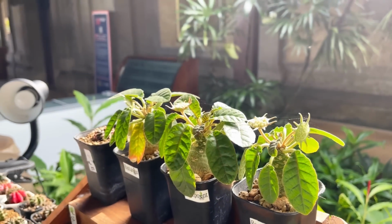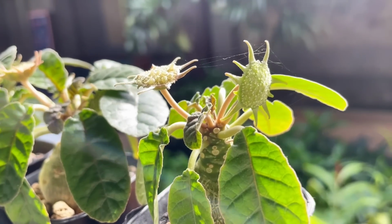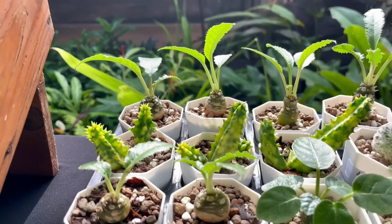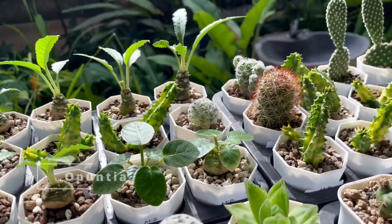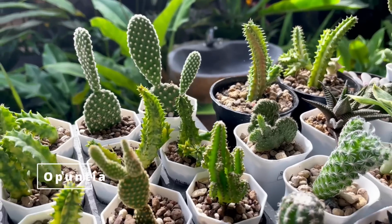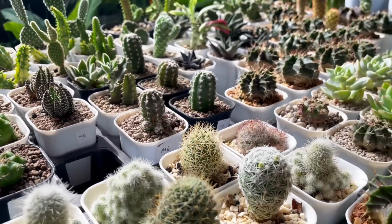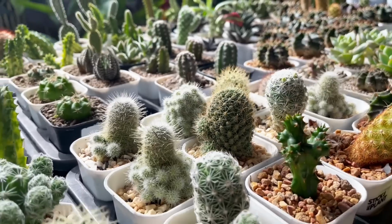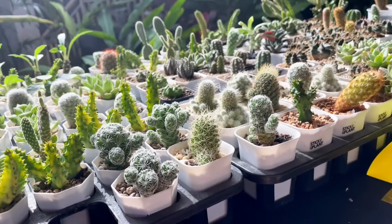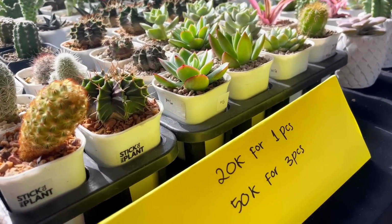Whoa, someone dropped something. But I'm really curious about this. Look at just how interesting the form is. It looks like aliens. And I believe these are the babies of those. There's some Opuntias back there. Some Hornias, Stapelias. Interesting. Actually, I don't know. These guys really grab my eye. They really capture my attention and my heart. And really good price, 50K for 3 pieces.